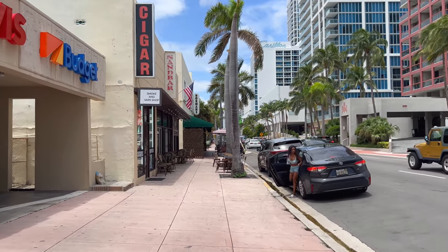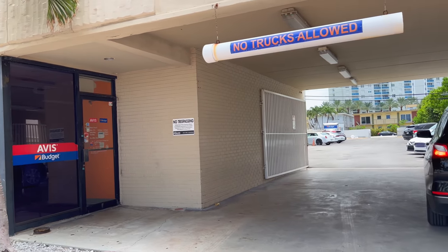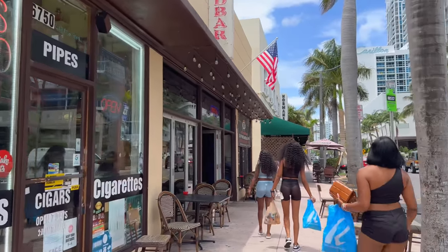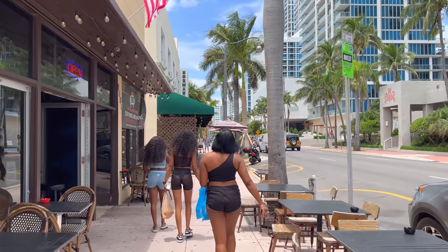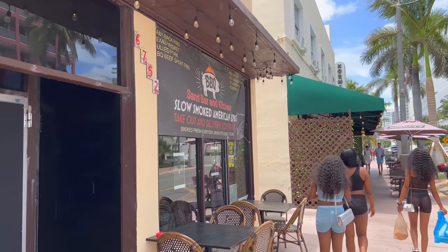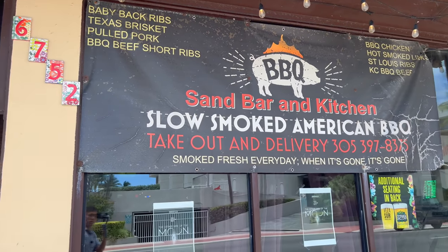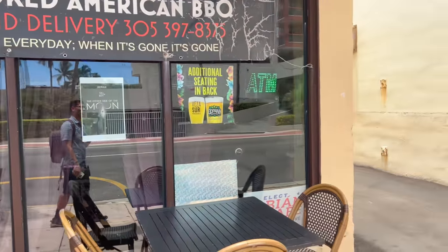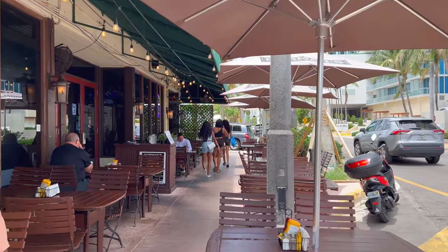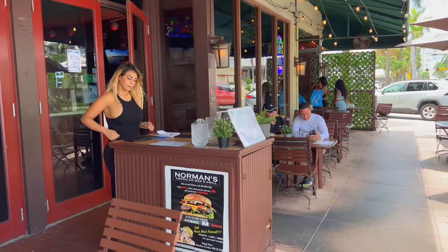Got the rental car companies Avis and Budget. Smoke shop. The sandbar and kitchen. This looks like a really nice neighborhood spot, especially if you want some American food. And there's also Norman's American Bar and Grill just next door.